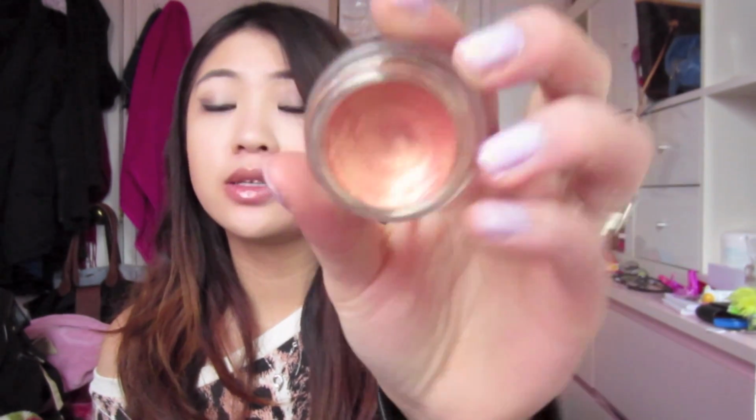I do like MAC paint pots, too. I have the MAC Rubenesque, and, you know, I put quite a dip in this one. This is a very nice color. This is my first and only MAC paint pot, and I'm not going to be spending any more money on MAC paint pots because of these new color tattoos. So anyways, let's get started.